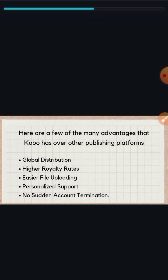Okay, the first is global distribution. When it comes to distributing your book, you want to give the best to Kobo Writing Life, right? Because they're going to distribute your book to millions of people. We can't dispute the fact that Amazon KDP, Barnes and Noble, and the rest of them distribute your book to millions of people, but most of the time, Kobo distributes your book to more people through libraries and the rest of them.